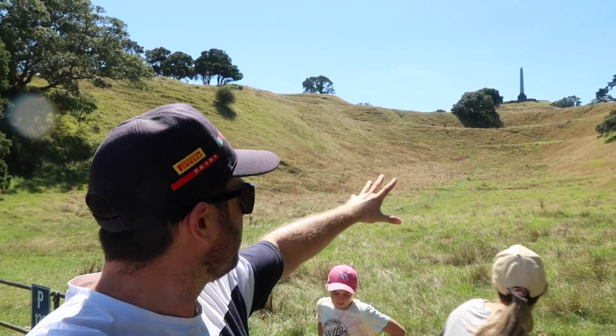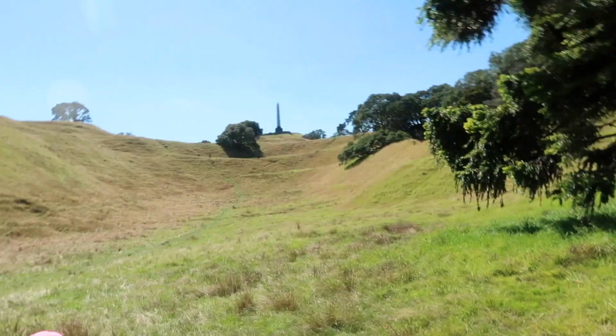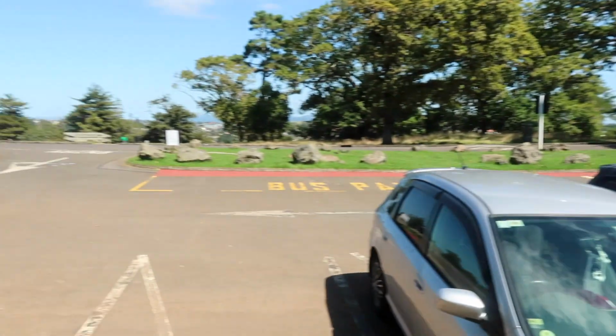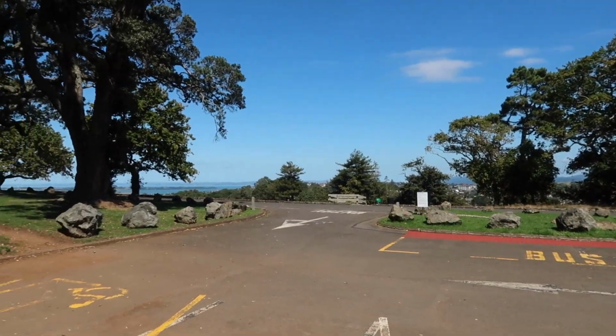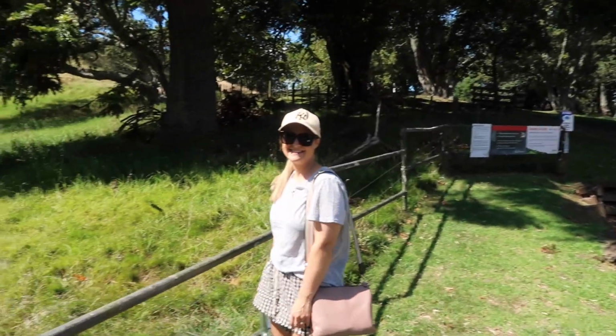But you can see we're in the middle of the crater here. It's only like a three-sided crater. It kind of just goes around like that and then opens right out here. This is probably where all the lava just flowed out right down there. But yeah, it's pretty cool for being so close to central Auckland. Let's go up the top.